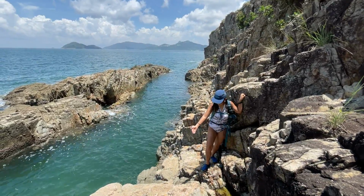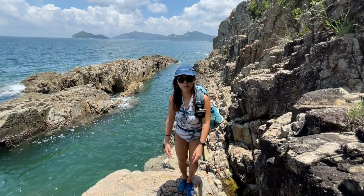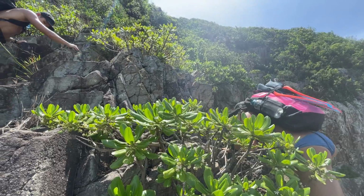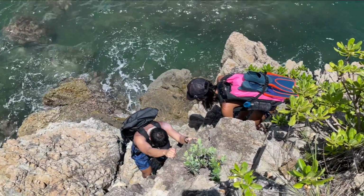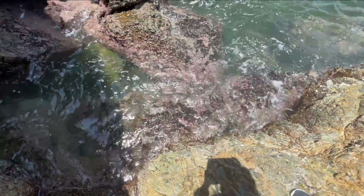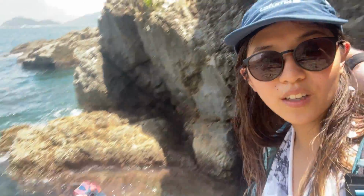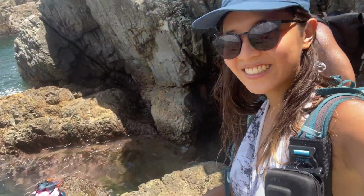Along the coastline, definitely be more careful because we might need to go down to the water as well. It is definitely a lot of trial and error because we're going up, finding dead ends, then going up again. Sometimes we just have to cross the water because there's no other way. So we had to struggle across this little channel.